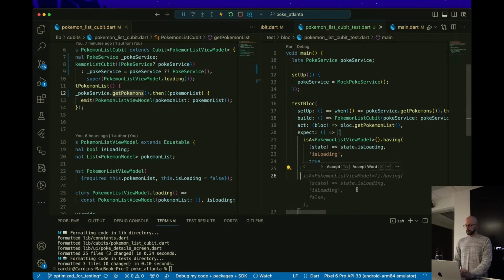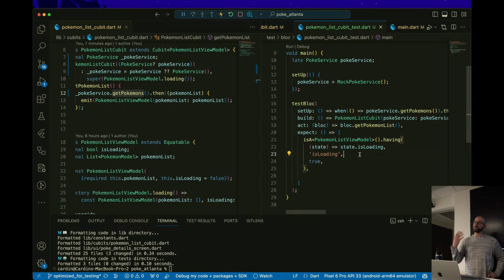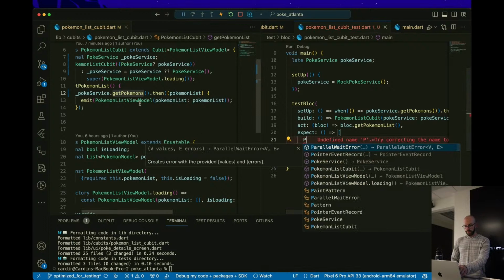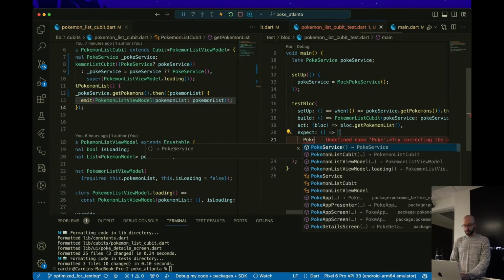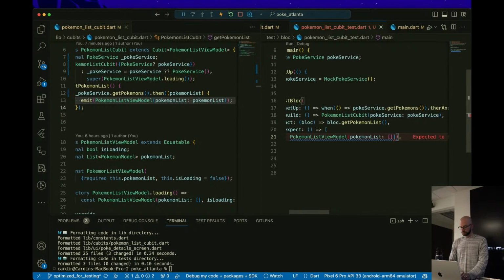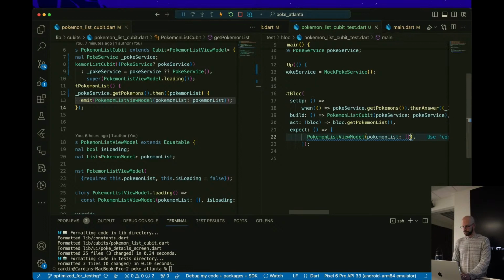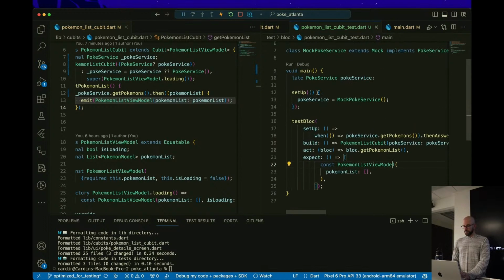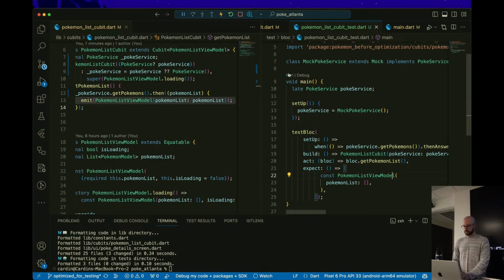So whenever we run a block or a Cubit, we obviously expect a stream coming out. This is no different. We are expecting a stream, and we can do a list of results. In this case, here on line 13, I'm getting my Pokemon list view model with an empty PokeList. I hope I got all my braces correct. There we go. Okay, I think we're good. Let's give this a shot and see.